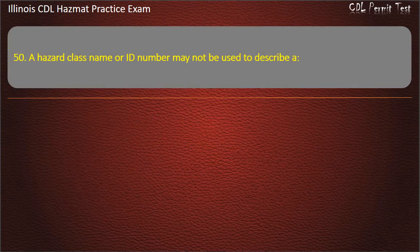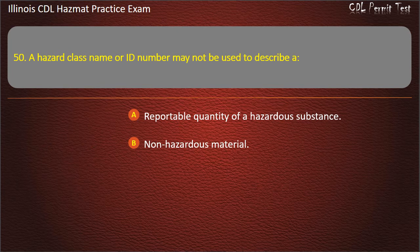Question 50. A hazard class name or ID number may not be used to describe a reportable quantity of a hazardous substance, non-hazardous material, hazardous waste. Answer. Non-hazardous material.